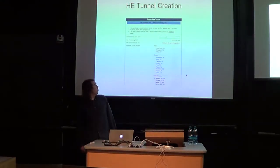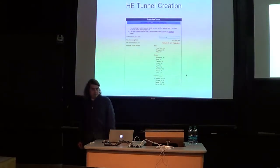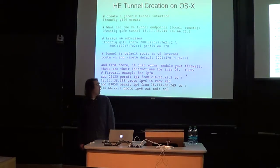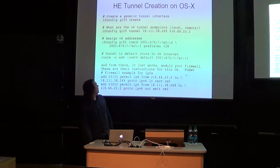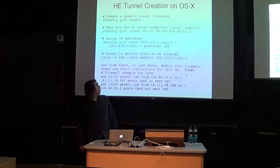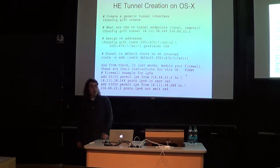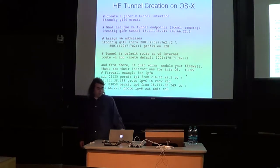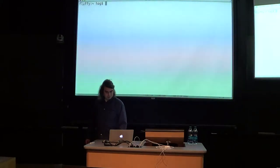Tunnel creation is pretty simple and straightforward. Pretty much give them my address, tell them where I want my tunnel connected to, and do a little bit on the host side, where really just the top part was the important thing for this laptop. It's not running any kind of firewall at the moment. You create a tunnel. You ask for the tunnel to be connected on one end to yourself and on the other to something far away. And then you give it IPv6 addresses. And with luck, it should still work.